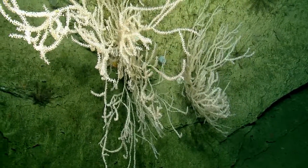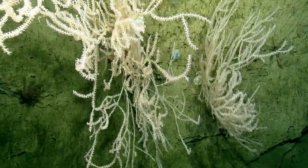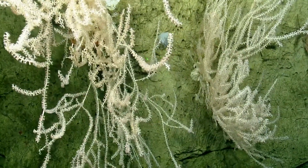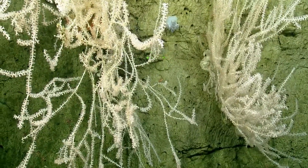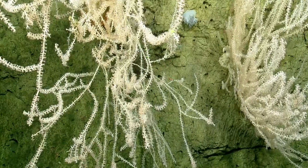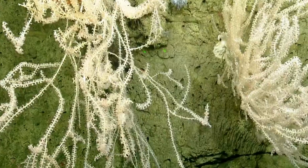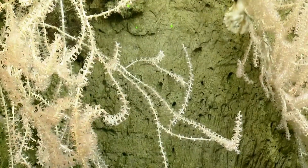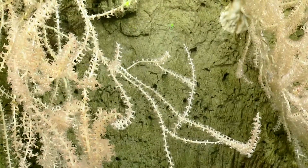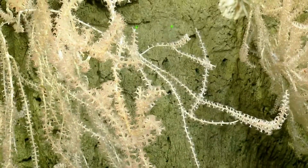So I believe these are bamboo corals with really big bases. You can see them attached to the wall. You can also zoom in a bit more. This might be a good example to zoom in and see the bands of the nodes. Sure. Oh, yeah, you can see them. Where does it branch from?